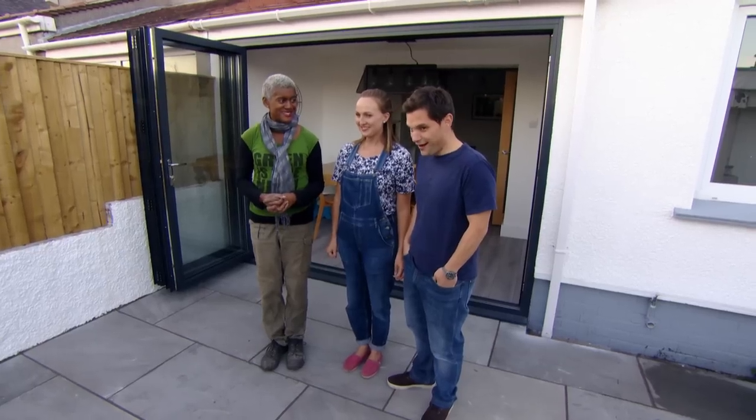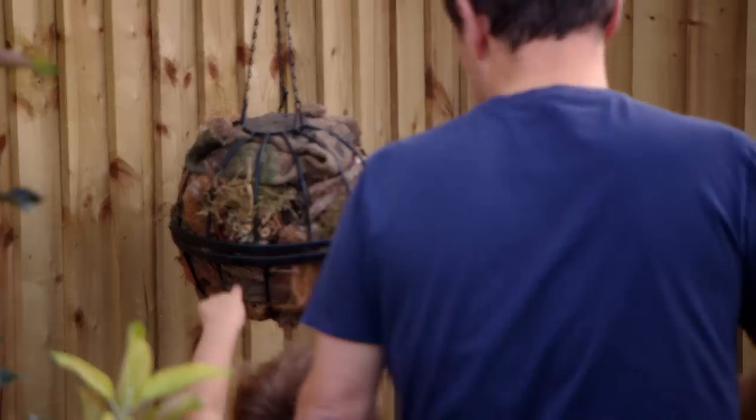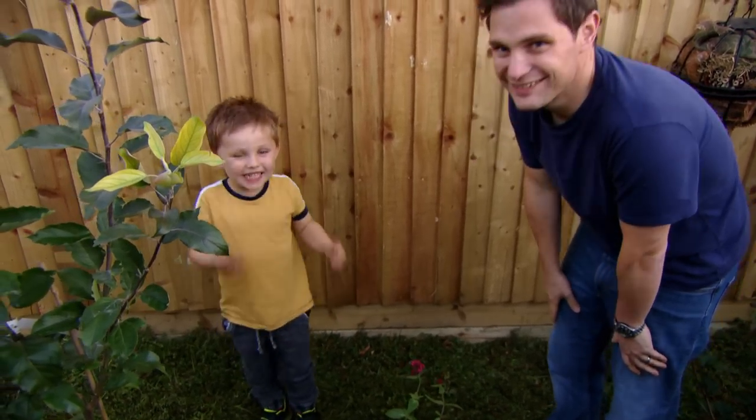Open your eyes. Well, that's insane. Oh, my God. But there's going to be bugs that go in there. Look, if you turn it around, look, they're all going to be in here. It's like a utopia. What's a big word? I know, it is, isn't it? Do you like the garden? Yeah!